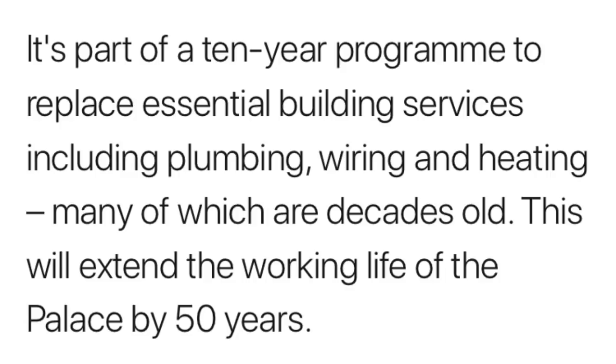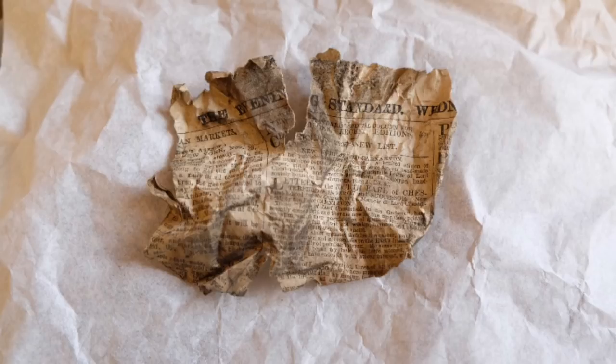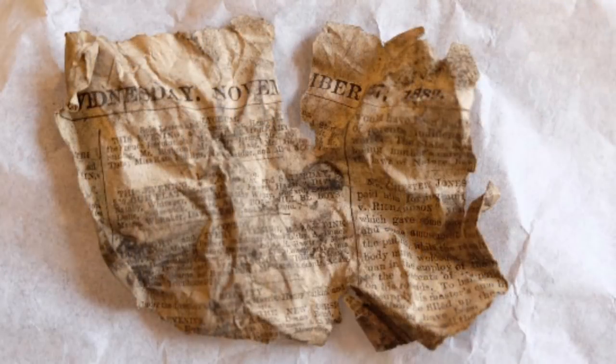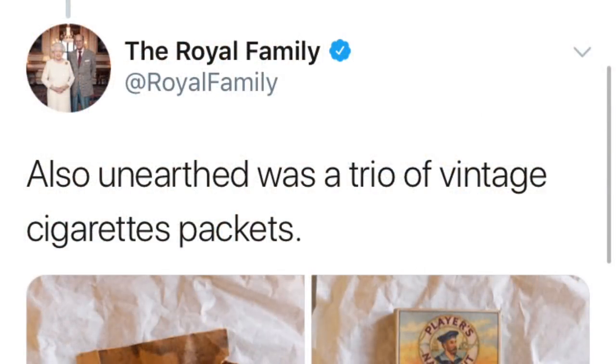The work forms part of the 10-year programme to replace essential building services, including plumbing, wiring and heating. This work is expected to extend the working life of Buckingham Palace by 50 years. The building work uncovered pieces of history hidden beneath the floorboards at Buckingham Palace. Also unearthed was a trio of vintage cigarette packages.